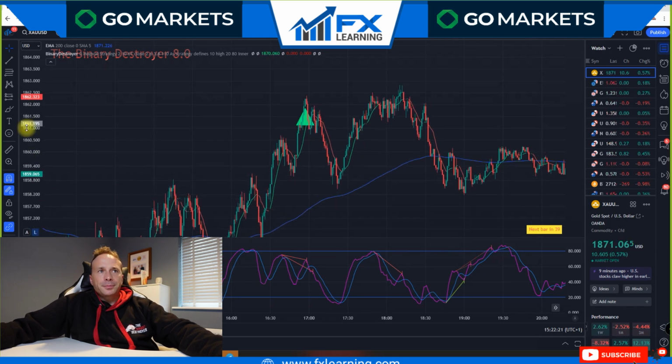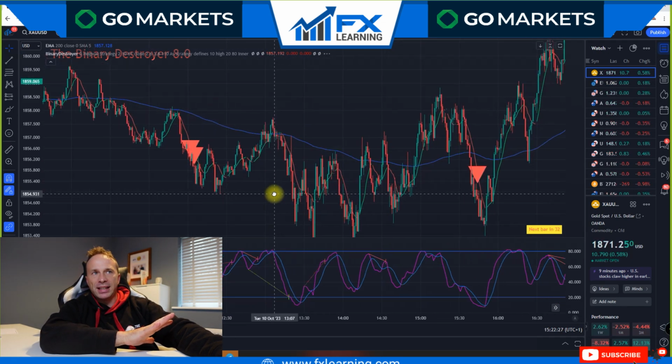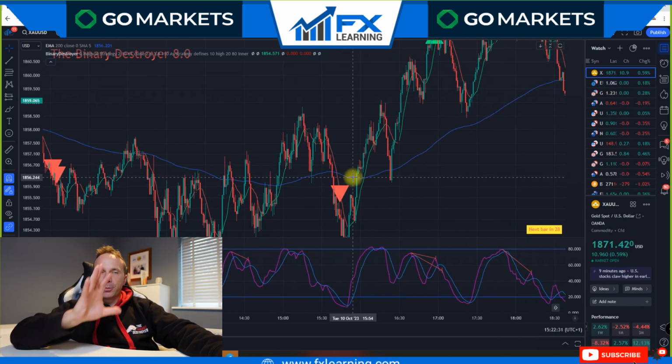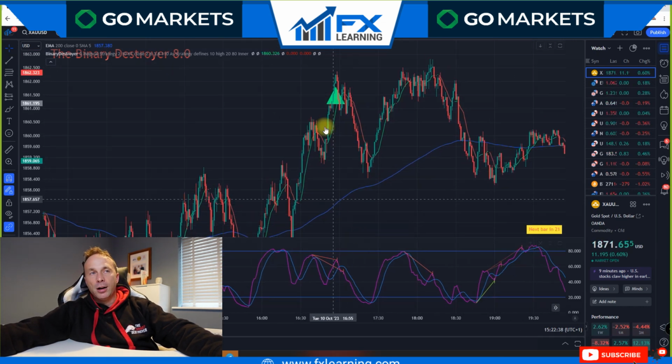Let me give you an example here, right? Look at this one. The first pullback. See how we go into an uptrend? We went from a downtrend. See that downtrend here, because we're below the moving average. And then we go into an uptrend. Where's the first pullback where the MACD and Mogwai arrow have appeared? Here. Mogwai signal, MACD gone oversold. Look at this one here.